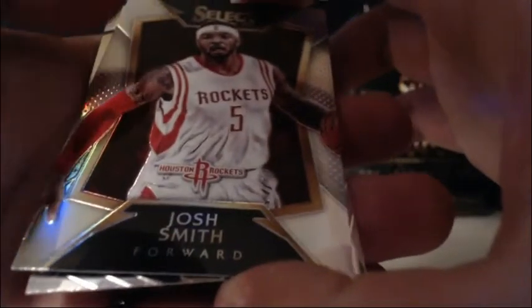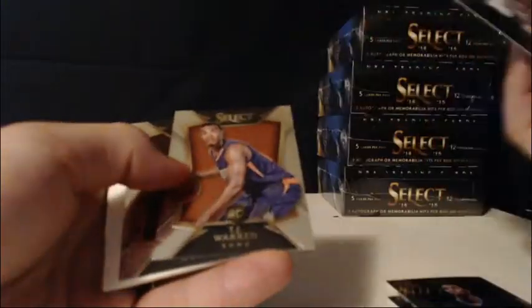52 of 149. Rookie, Wiggins, refractor, Josh Smith, of the Western Conference Finals playing Houston Rockets, Andrew M. I believe we got one more, either relic or auto, in this box, if I'm correct. Rookie Jabari Parker, rookie TJ Warren, Anthony Davis insert, Tiago Splitter.